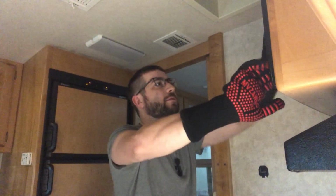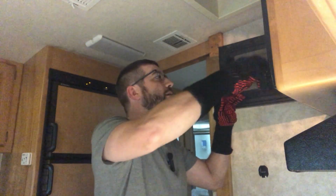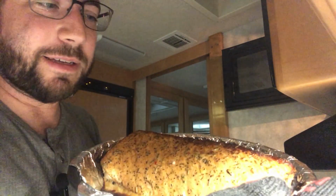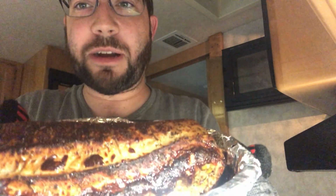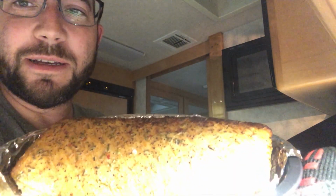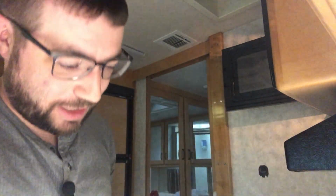Meat is done, or at least for the amount of time we put it in is done. We're going to take it out and see how we did, huh? Look at that, huh? Got a little bit charred on that side because that's where the heating element is. I guess I probably should have rotated it. But that is a beautiful piece of meat. Smells great.